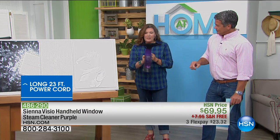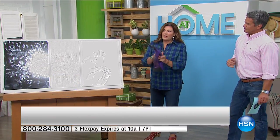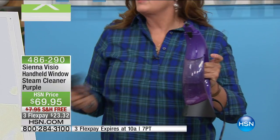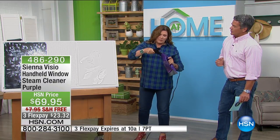So what I'm going to do now. Easy to fill in the front. Open this right up. You fill it up right here. All right, so there's a little lock button right here. I'm going to go ahead and pop that off so you can see how easy it is to switch out attachments. And I'm going to put the same attachment back on because we're going to do some more windows here.